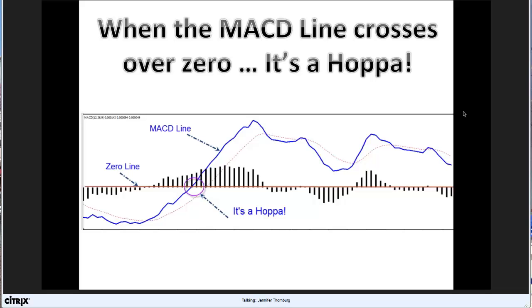Okay, so this is it. This is the whole hopper trade. When the MACD line crosses over zero, it's a hopper. So you can see the zero line, and you can see where the MACD line crosses from below zero to above zero. That's a hopper. That's the whole hopper right there. It is the entry for taking a trade. When it goes from below zero and crosses through the zero plane to above zero, it's a buy, and when it goes from above zero to below zero, it's a sell. And go to the next slide.